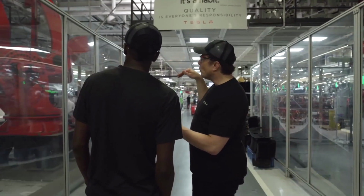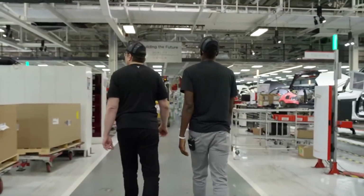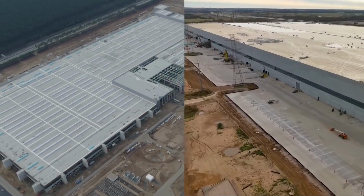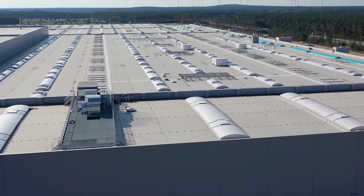Mr. Musk said, "This is a great day for the factory," describing it as another step in the direction of a sustainable future. German Chancellor Olaf Scholz said the plant was a sign of progress in the future of the car industry. So what secrets does the factory hold that we are unaware of?